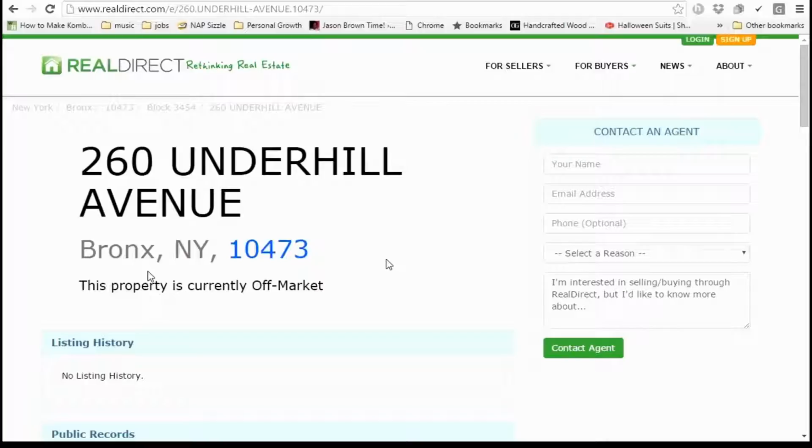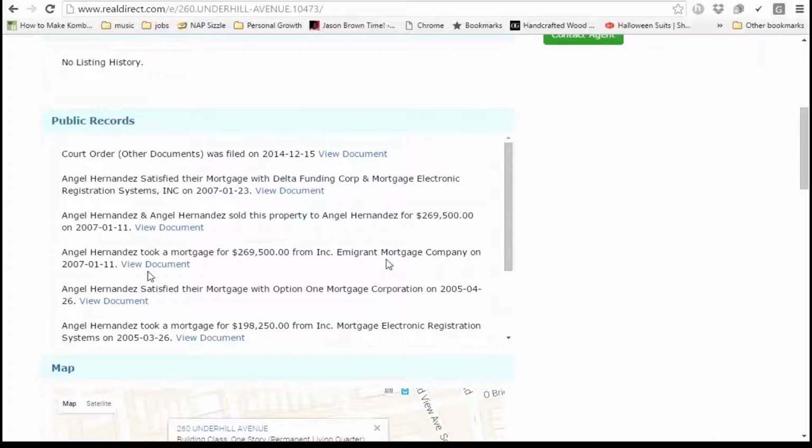Okay, scroll down. So you can see right there, look, a court order was filed on 12/15/2014. So it's, okay, Angel Hernandez satisfied their mortgage with Delta Funding in 2007. Angel Hernandez sold the property to Angel Hernandez. Really? Okay, that's interesting, for $269,500.